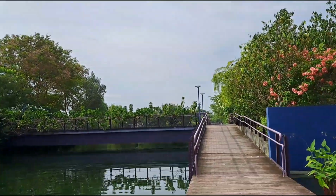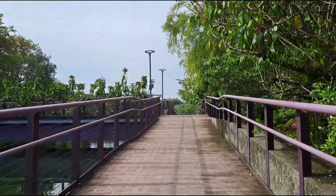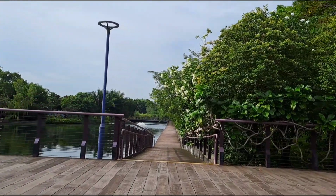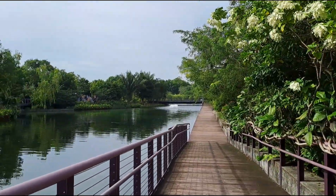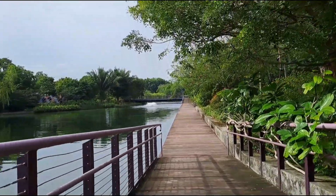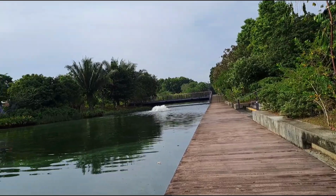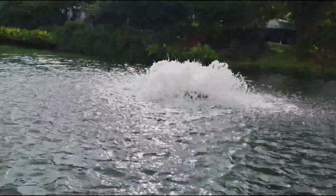Gardens by the Bay is one of the famous tourist destinations or tourist spots here in Singapore. Yeah, look at these guys, it's really beautiful.